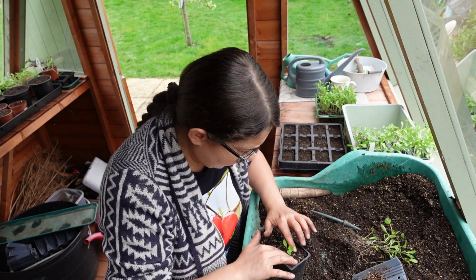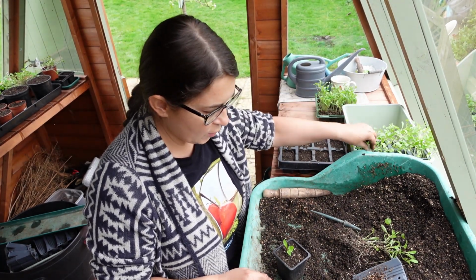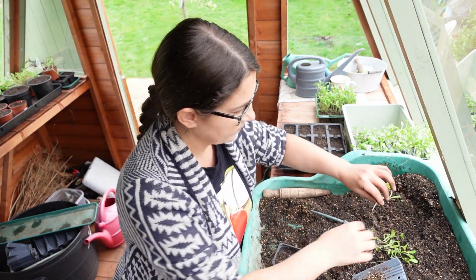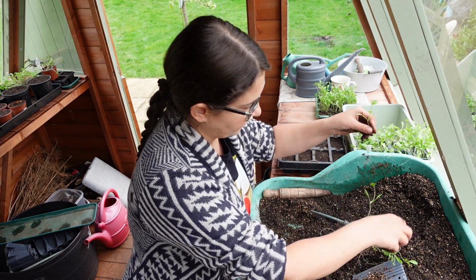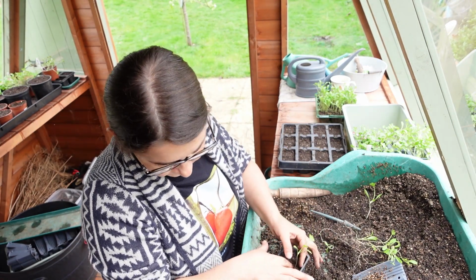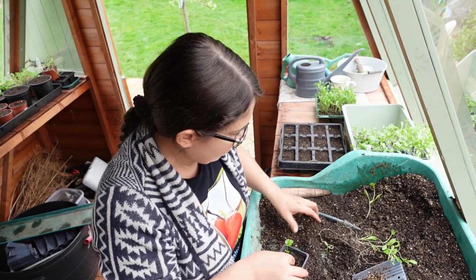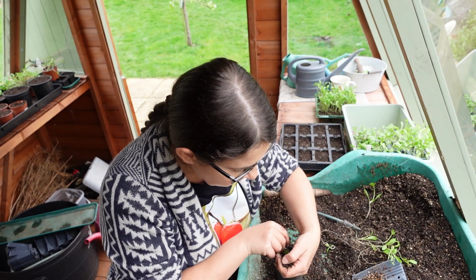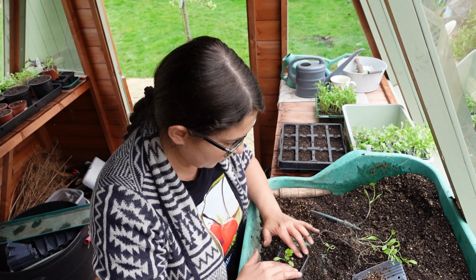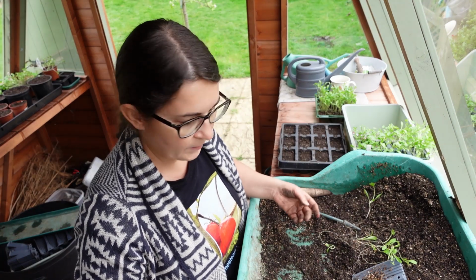I'm not gonna label this. I'll probably put a few labels. I've used what we've got in here, but because I know what it is and from the scent, I'll definitely know that's the coriander. Push it down like that. Firm it, and I will water this after I've done the whole lot.